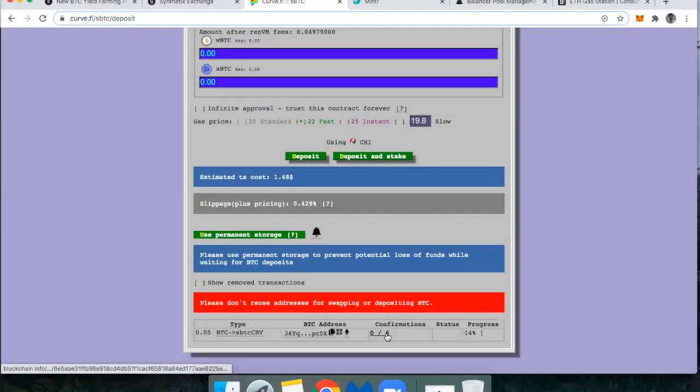So I'm waiting for 6 block confirmations. Once that takes place, I'll then be able to move on to the next step. So I'll come back in a few minutes. I've found that in the past, this can take up to an hour, just depending on how congested the Bitcoin network is. And otherwise, that's really it.